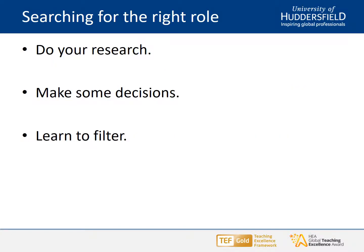When looking for any scheme, internship or placement, you need to make sure you know what you are looking for. Don't just start searching around blindly for anything. Do your research. You've decided if you are focusing on schemes, internships or placements, but you need to narrow this down even further. What kind of sector are you interested in? Have you looked at any job profiles for roles that specifically interest you?